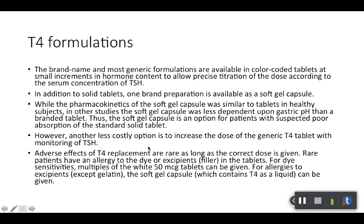But one note, with the soft gel caps, they are a lot more expensive than the tablets, so you may just want to go with a higher dose of the generic levothyroxine tablet before going to the soft gel capsules. The other thing to note, which is a review from our previous presentation, is that adverse effects with levothyroxine are pretty rare. They're not common unless the person has an allergy, or if they're not responding properly because they're not properly dosed, which is not an adverse effect, by the way. But like I mentioned, if they do have a dye-related allergy, they can be given the white 50 microgram tablets.